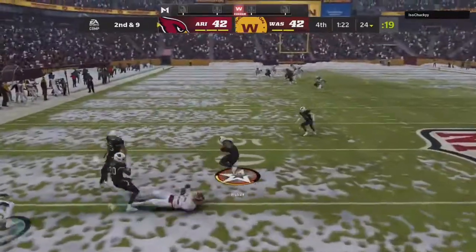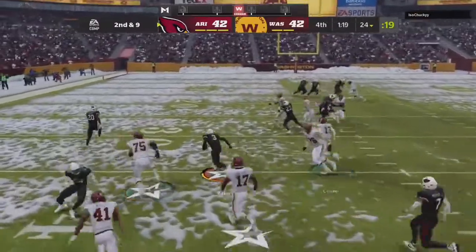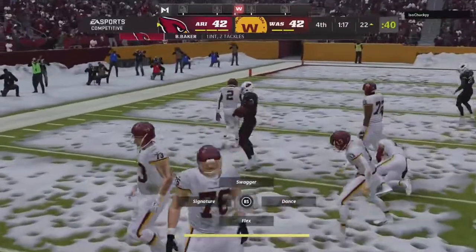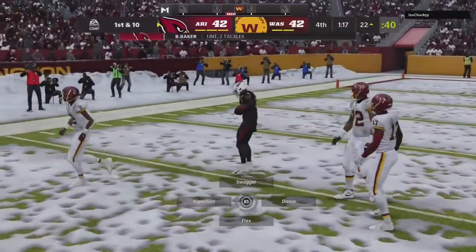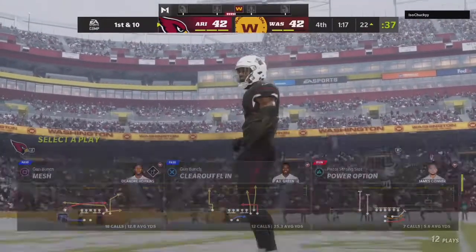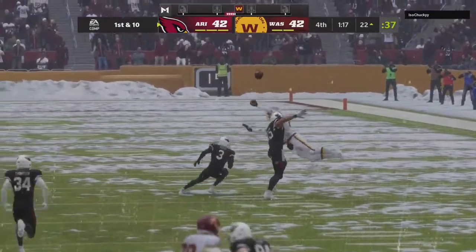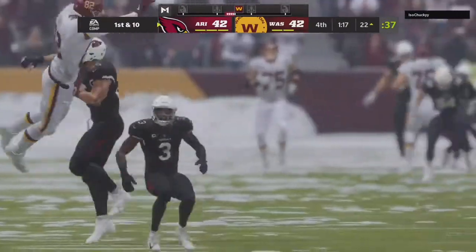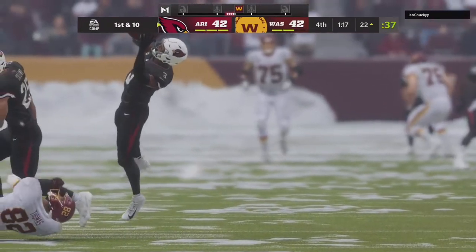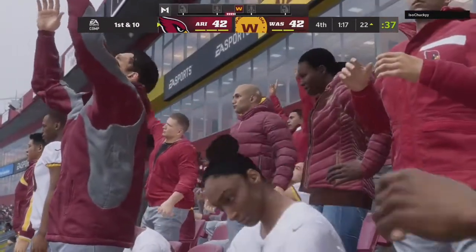And this is going to be intercepted. Budda Baker with a pick. And a terrific return as he takes this thing all the way down near the 20-yard line. 2nd straight drive now here, Charles, that has ended with an interception. And I just wonder, because I don't think it's going to rattle him necessarily, but I also wonder if it's going to nerve him a little bit. Does it lead to another one? Or does he find a way to pull it together and become sharp again?